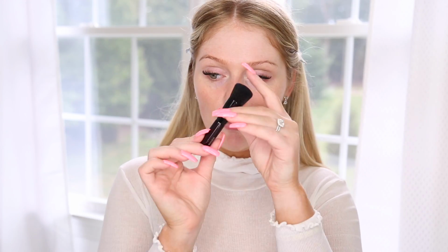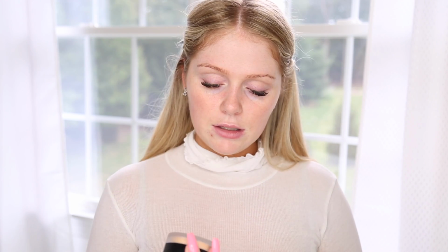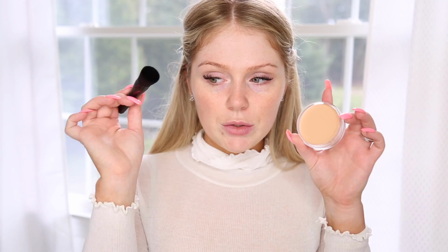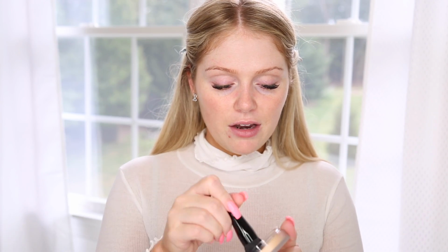It does come with this little brush, which I guess you use to buff it into your skin. So we're gonna try it. No idea how it's gonna work. I have a couple shades. I think I'm gonna try the light FB04 first, which is this one. This is the deepest shade that I have, so hopefully it works. So I'm gonna just put my brush in here, I think. Not really sure what to expect.